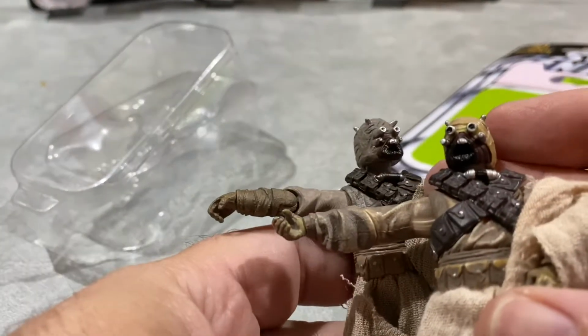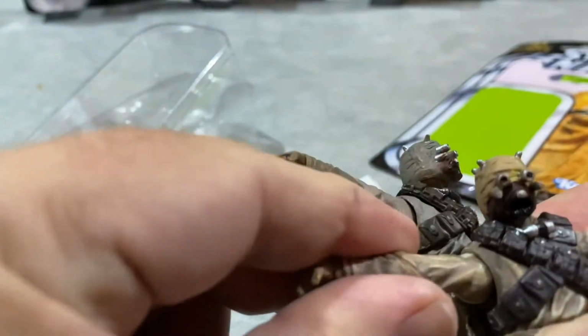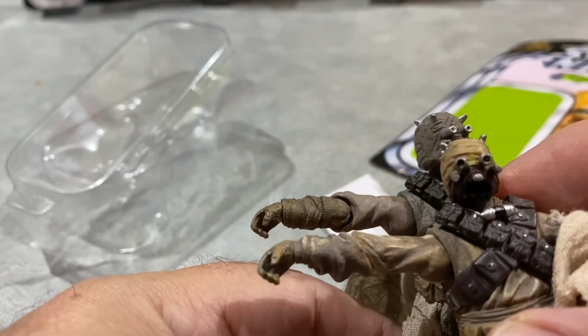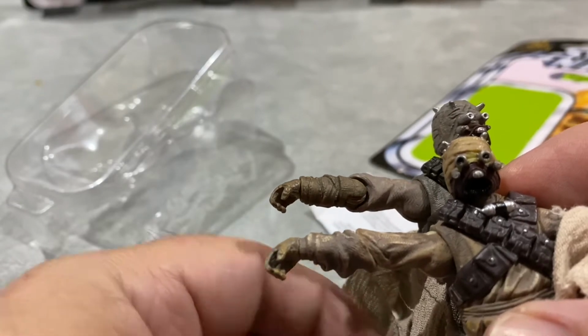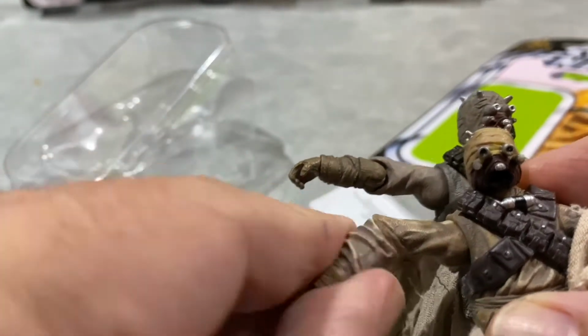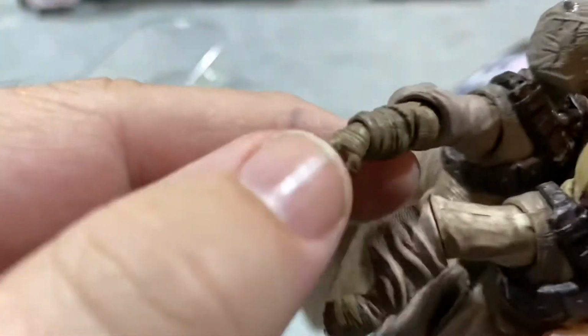So it looks like, let's get a better look at that. There we go. Looks like the arm is an entirely new mold there. We have, of course, a lot of the same elements and everything. I think the hands are the same, but the old one just has a swivel joint on the arm like that, whereas the new one has the ball joint.